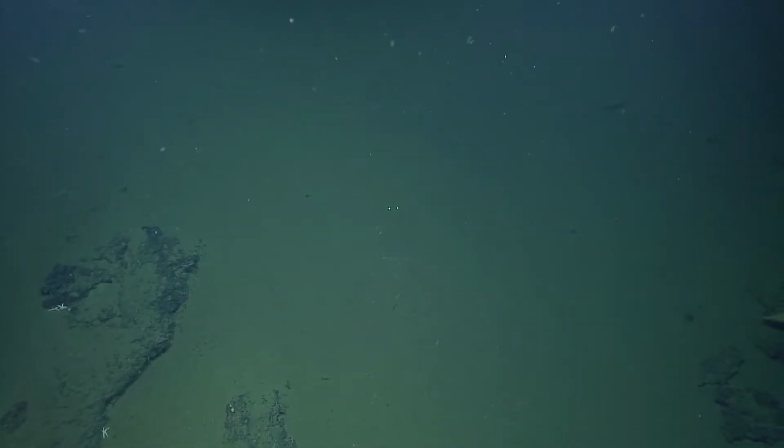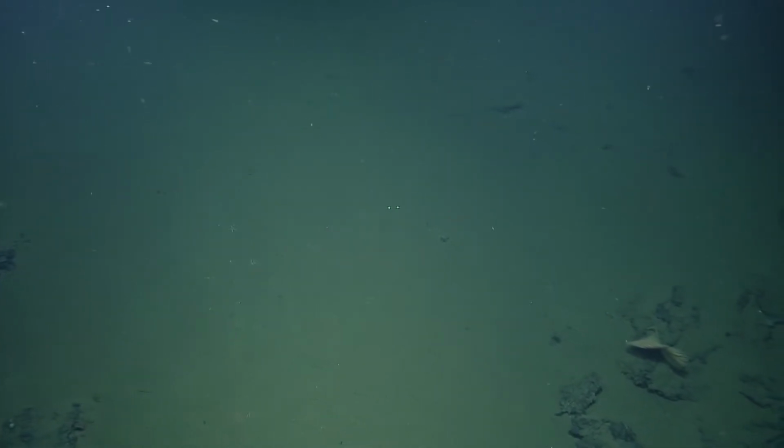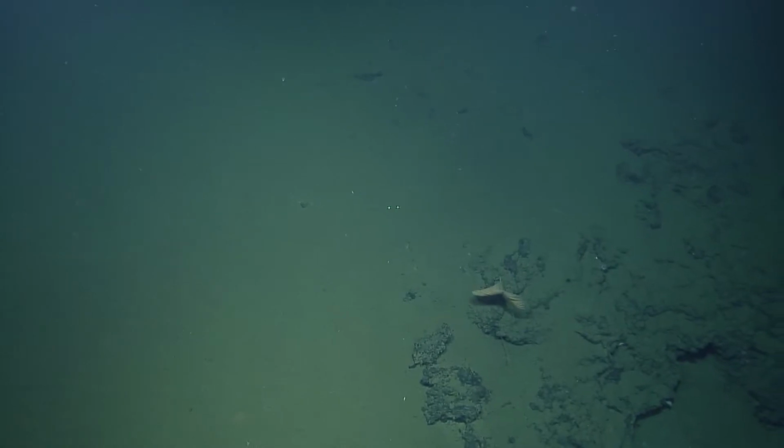Yeah, we're about 10 meters away from Herc with Argus, making the pilot and the navigator really nervous. Beautiful shot, though.